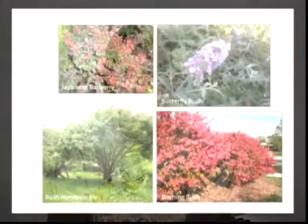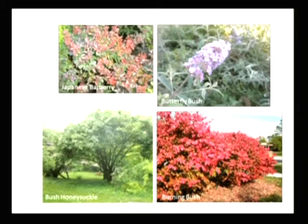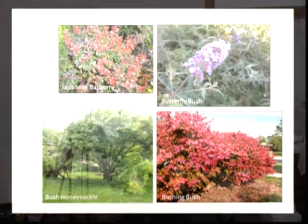These are some exotic species. Upper left is Japanese barberry. If you have it, rip it out, please. It does escape. The birds eat the seeds and spread it to natural areas, and then it costs a lot of money to get rid of them. Butterfly bush, I'm a little up in the air on that one. It's not invasive here. It is invasive in other parts of the country. It could become more invasive, as some plants do.